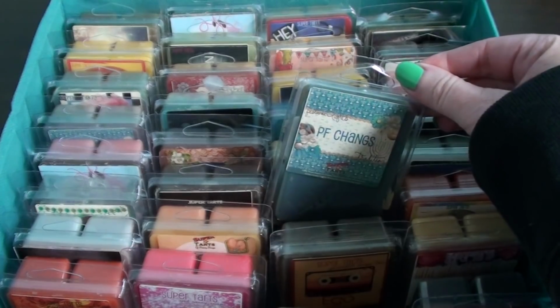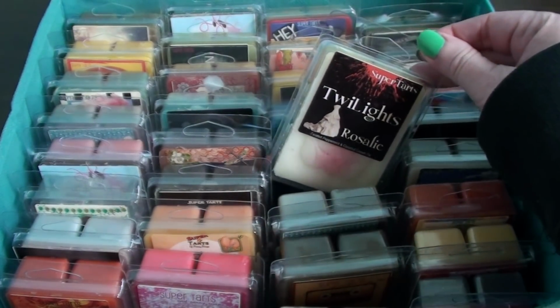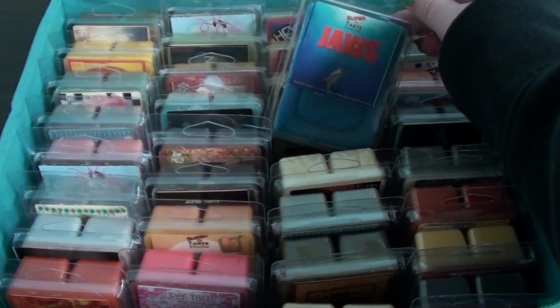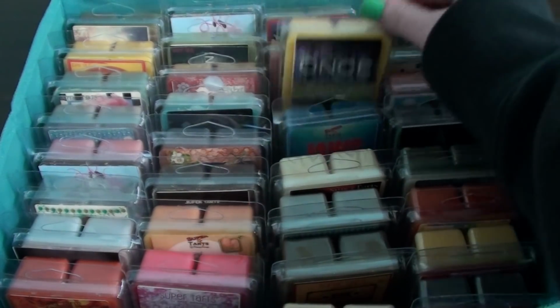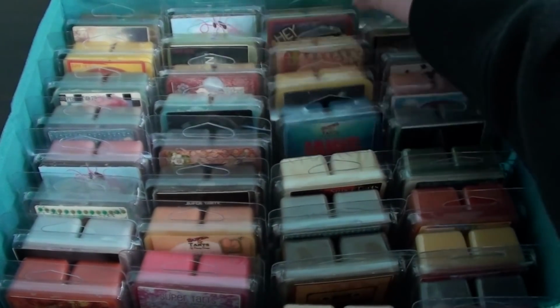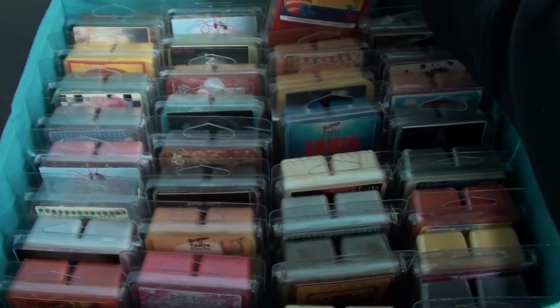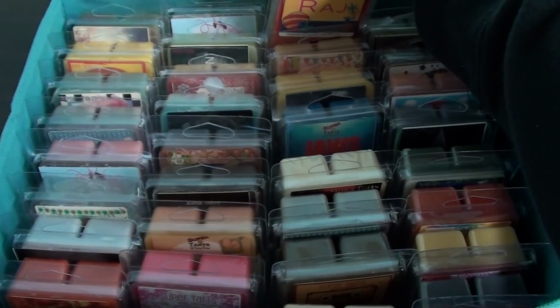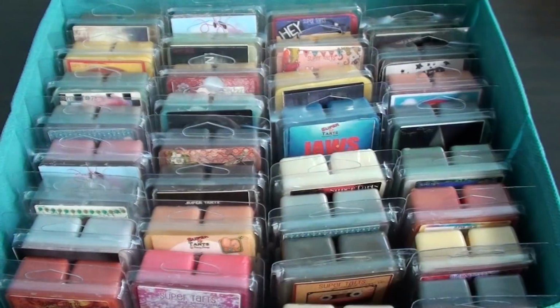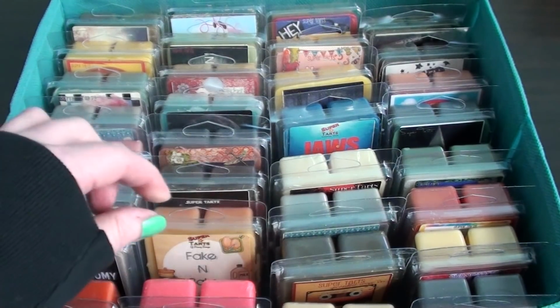P.F. Chang's, I feel like I had a bunch of clamshells of that. Maybe I don't anymore. Maybe I warmed through them. Rosalie, Jaws, which I plan on mixing. Fairy Dust, which is one of my favorites. Happy Birthday, I love to mix. Raj, Angie made me fall in love with this one. This is that cinnamon roll and pecan. Amazing. Dream Girl, I've had that multiple times.